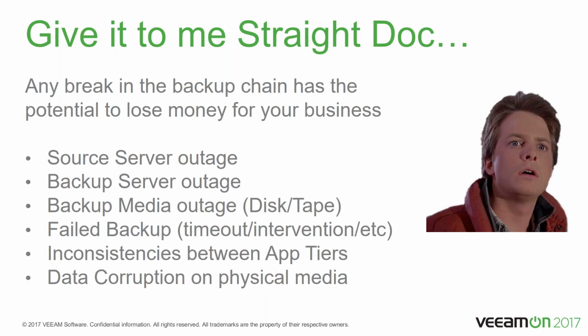So your source server goes down, backup server goes down. Media can do all kinds of wonky things. Tapes can age and go bad. You have failed backups. There's even application level things like inconsistency.